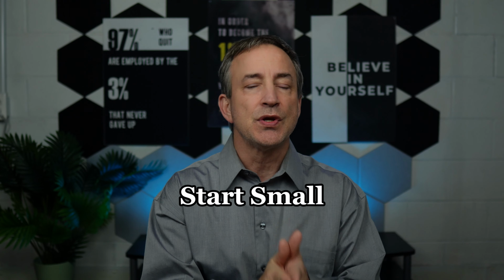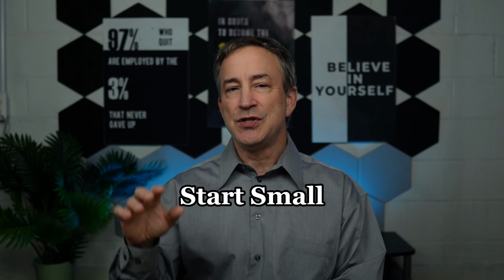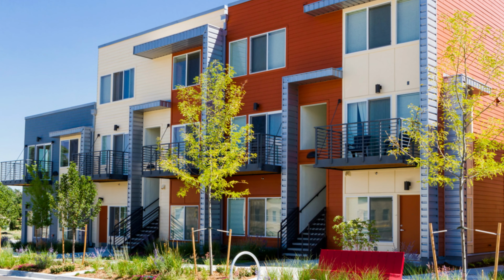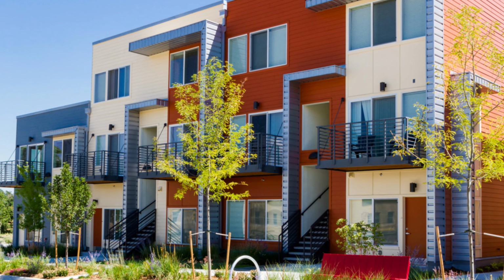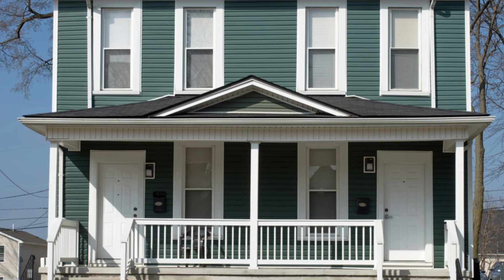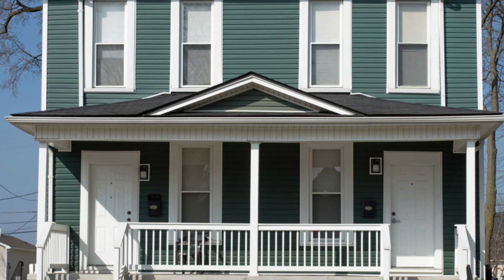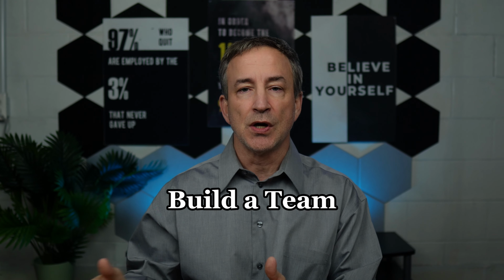And then if you just start small, you don't have to jump into a huge multi-unit property with 25 units or something. Just consider a smaller property like a single family home or a duplex or something like that. Just keep it pretty simple. And then you also want to try to build a team as you start growing.